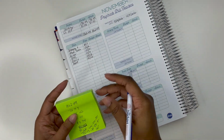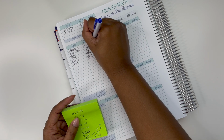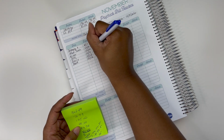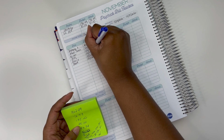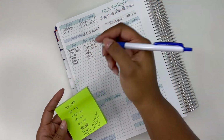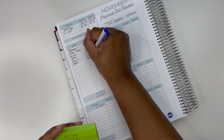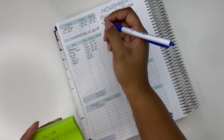Okay, so Disney Plus, $12.99. Student loan is $125. NICOR is $45. It went up $4. But when you're on a budgeted plan, I think that it goes up so that it can kind of break even for you.